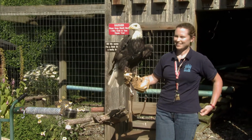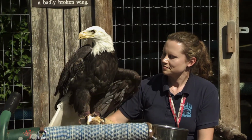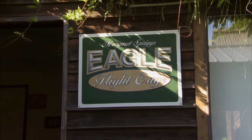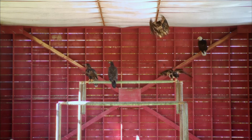We're really known for our bald eagle flight enclosure as well, that is one of the largest in North America. Some of the smaller rehab centers will send bald eagles to us as a graduation pen where they can really fly and build up their flight muscles, and we can watch them before releasing them back into the wild.